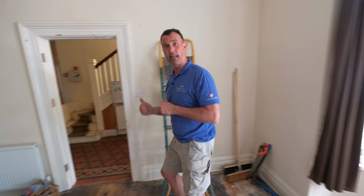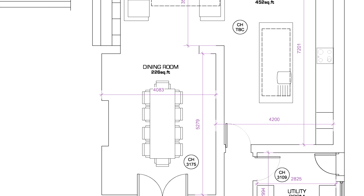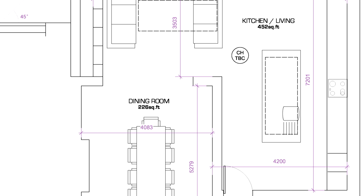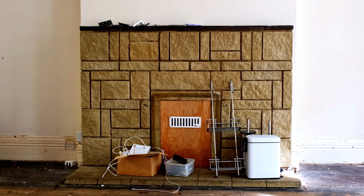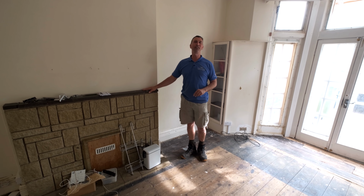Okay, so let's get into the next room. This room here, there's not a lot I can really tell you about, because a lot of stuff hasn't been decided. This is part of the new extension, which is part of the massive kitchen that's going to go in. But one thing we are definitely going to do is take out this beautiful fireplace. This is definitely coming out, guys.